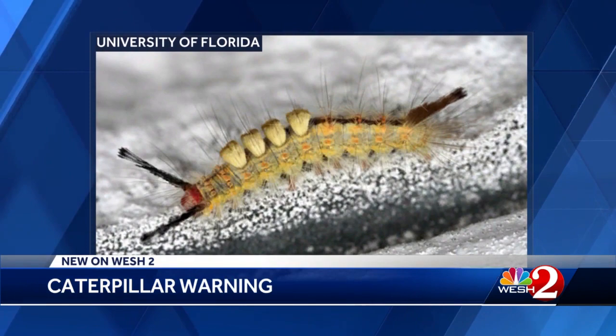We have in the past seen outbreaks where people get concerned naturally because, oh, all these children have a rash, thinking it could be something contagious. When it comes down to it, it actually is just related to those caterpillars.